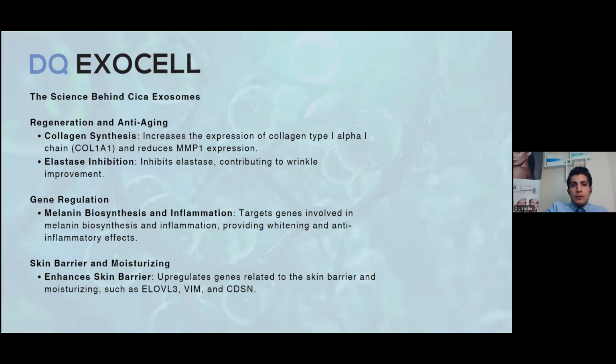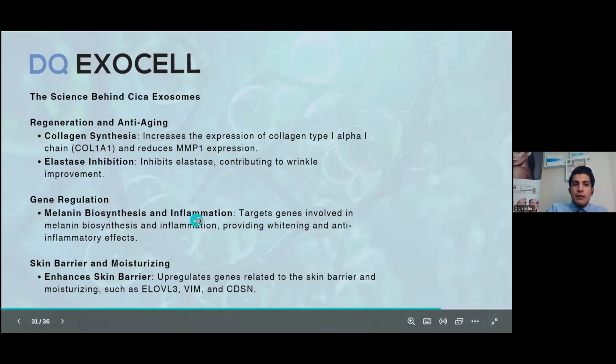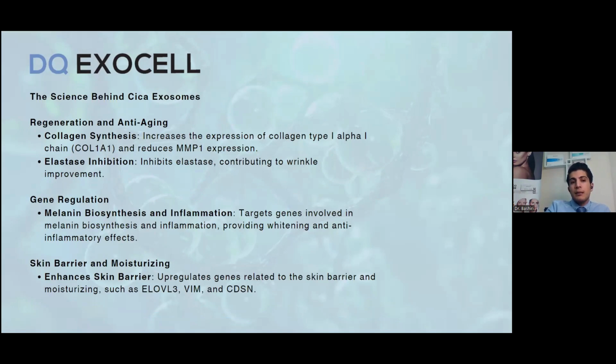The science behind Zika exosome. I don't want to enter all of this. That's just the name of some genes, but it can help with collagen synthesis and elastase inhibition. It can also regulate the melanin biosynthesis and inflammation, and also it can enhance the skin barrier.